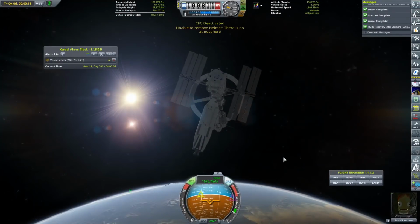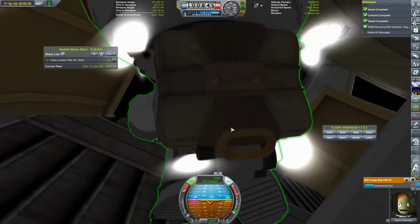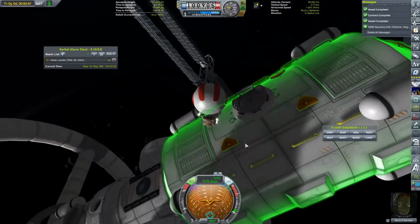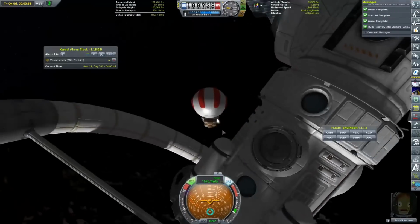Here we have Boris II Kerbin somehow magically transporting himself inside the cargo bay of the Chimera. I'm not entirely sure how that happened. I think it may have been something to do with the fact that I switched the camera, but still, that was a little bit peculiar.